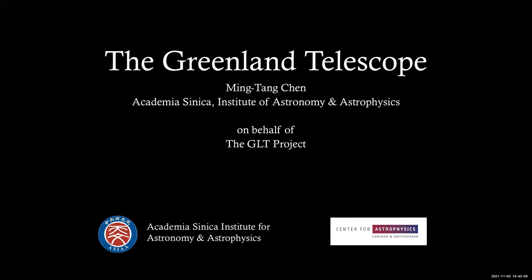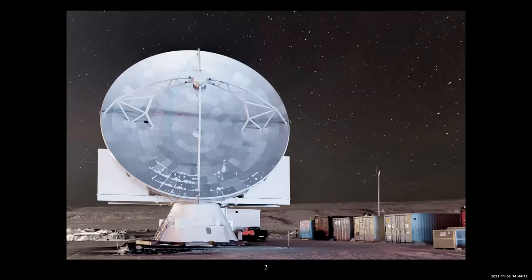I'm Ming-Tang Chen from Taiwan, Academia Sinica, Institute of Astronomy. This Greenland Telescope project is a collaboration between us and the Smithsonian Astrophysical Observatory. The photo shown here is the GLT, Greenland Telescope, in Greenland, taken in 2018. The location is Thule, in the northwestern corner of Greenland.